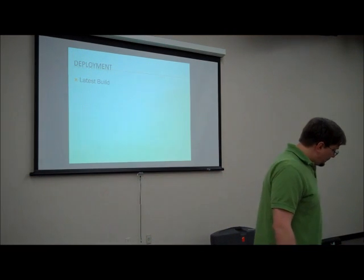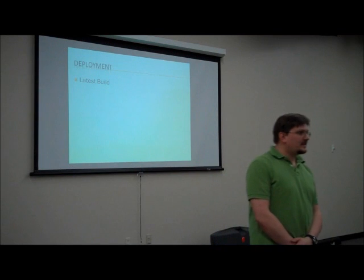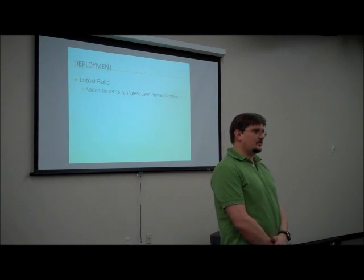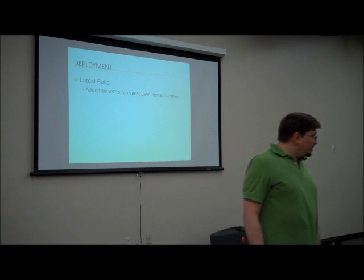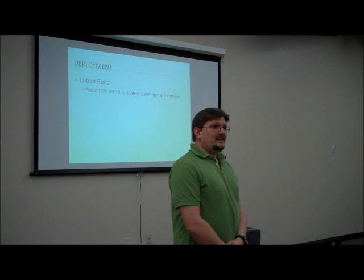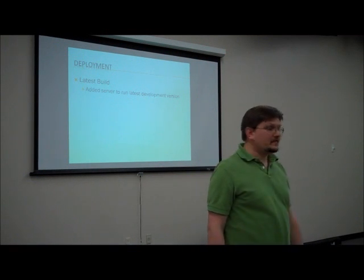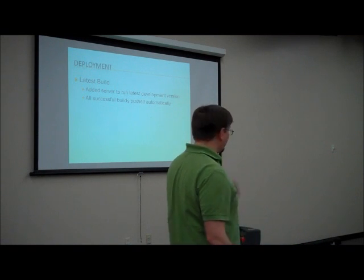So we've done two things. There are two strategies for the deployment. The first one is that we installed a dedicated server that will host all the latest builds. So in Jenkins, we created a job that will check every 5 minutes against source control to see if anything new has been introduced and checked in, and it will deploy it directly into that box. For the successful build, of course.